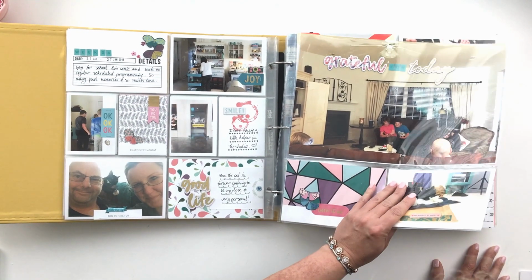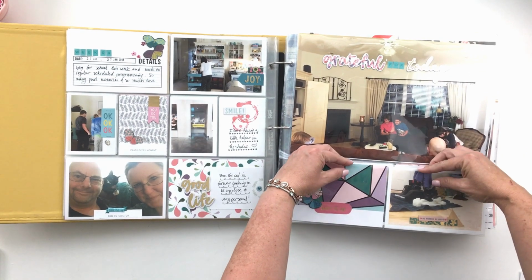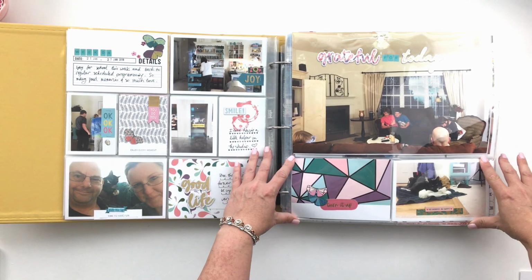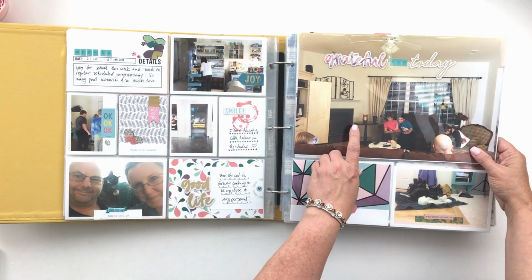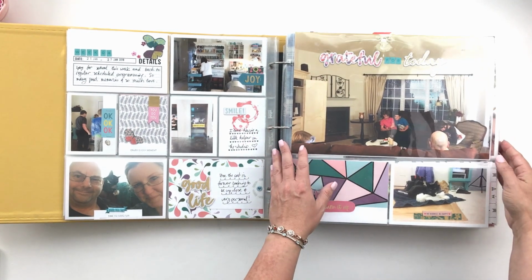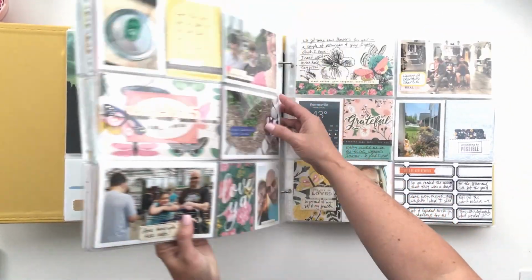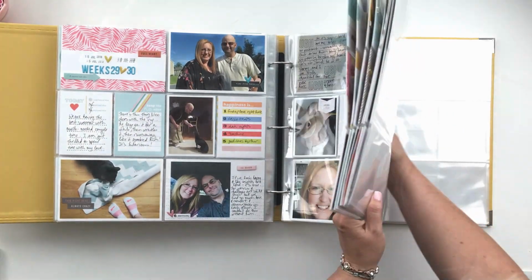This one happens to be one that I created myself, and so I took 4x6 pockets and split this in two, and then made a pocket for the 8x12 photo. So originally this was a full-size page protector, but We Are Memory Keepers does have pocket pages, and let me look back here and see if I have some.